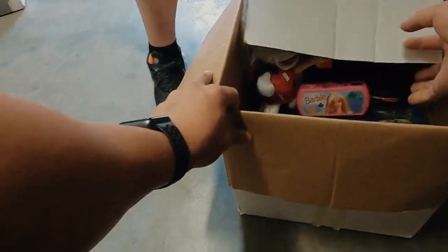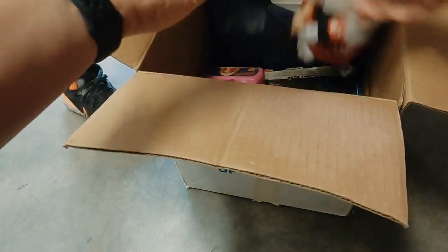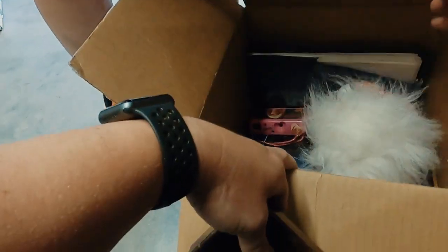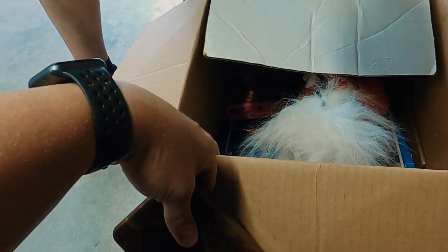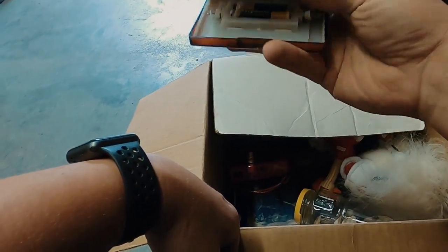Empty boxes, so I put them away. Ooh, some Barbie stuff. Nothing crazy. Let's hope it's just some jewelry or something. Nothing there. Some shells. Oh wow. Some crusty batteries. What is that for? I don't know. Oh, it's like a light? That's weird.